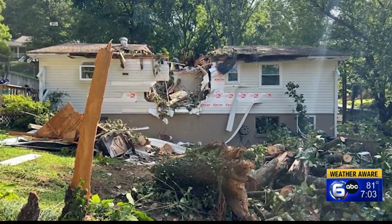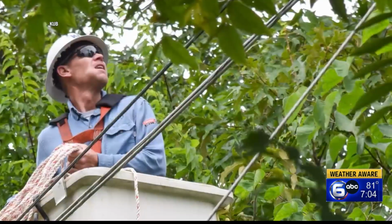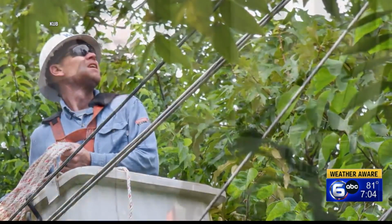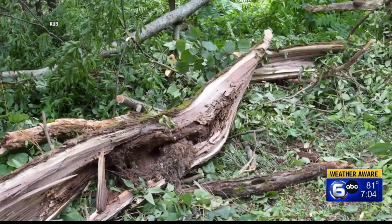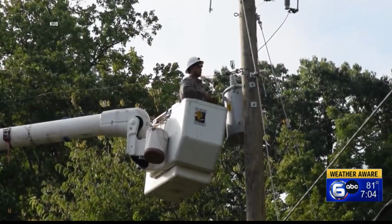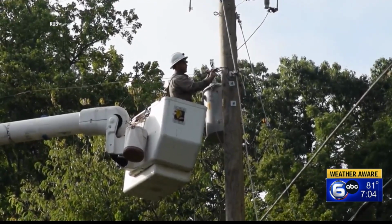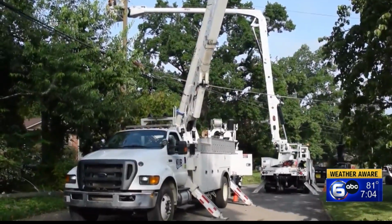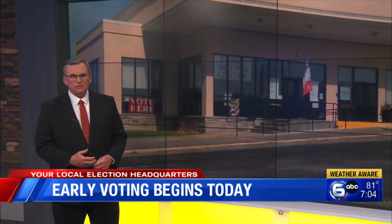I've not seen damage like this on the system since 2011. It was a bit more widespread then, not nearly as isolated as it is now. But to have 60,000 customers out, I would imagine this will be in the top 5 events, restoration-wise, that KUB's been a part of. So many trees down. KUB says it makes restoration more complicated, with crews having to cut paths through the debris just to get to those problem spots.